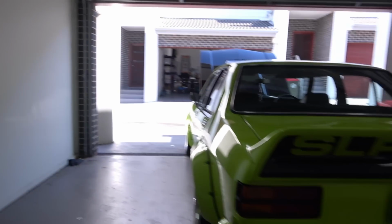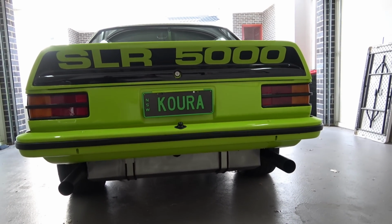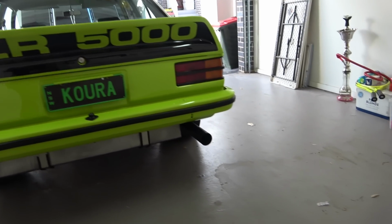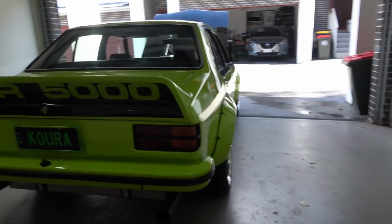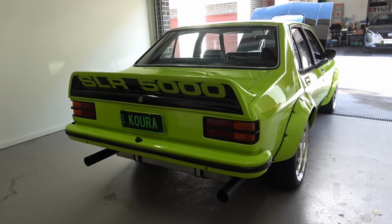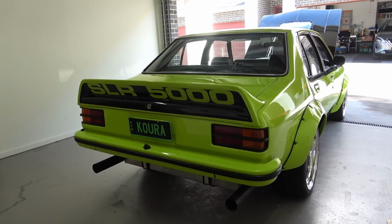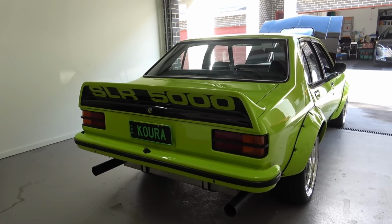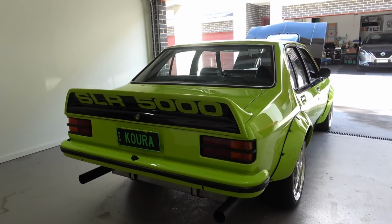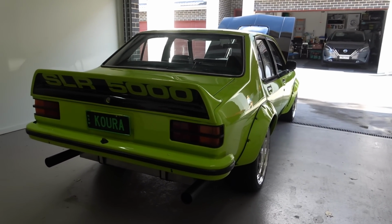Fantastic. Mate, I've always loved the back of these things. Check it out. Doesn't that look mean, eh? Well, I think the Torana SLRs have got the meanest look from the back. I love the way they look, and I think second, it's a toss-up for me with the XA XB coupes. They're my second favourite car. They were my favourite, and these were my second. But now, as I'm getting older, I think these have got a bit more to it.